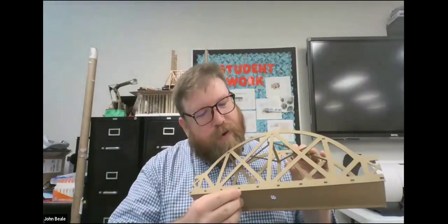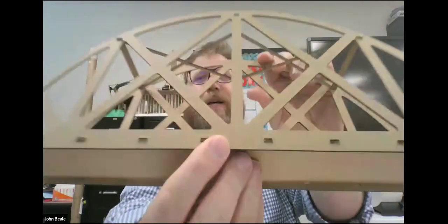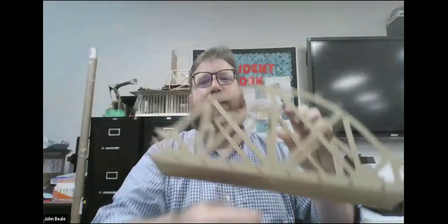And it all goes together with, you probably can't see it, but it has little slots and tabs that all go together. So everything fits. It assembles really fast. They're able to build them in just a day or two of class time. And then we're able to test them till they break and see where they fail and what works, what doesn't, and have a discussion about that afterwards. So it works really well.